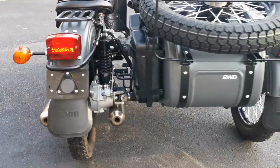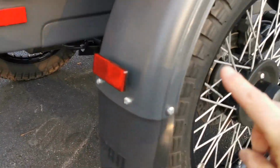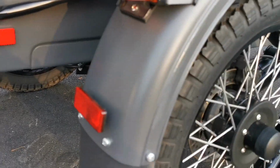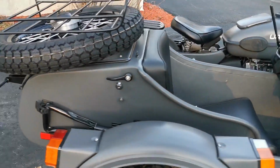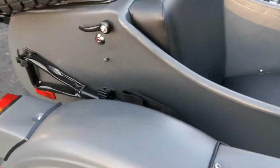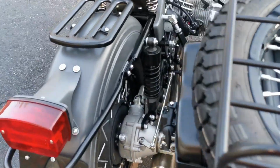There's one imperfection on the bike. Let's get it out of the way. There was a light scratch right here that we touched up with a factory paint. It's barely noticeable. And there was a similar scratch and a small dent right here that we cleaned up and touched up. Other than that, this motorcycle is in very close to new condition.